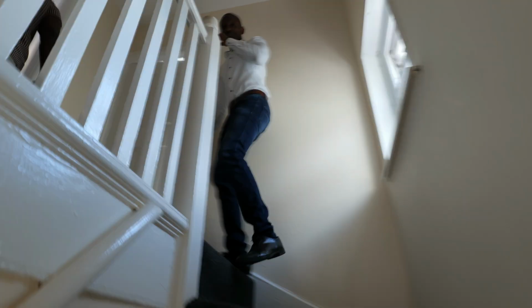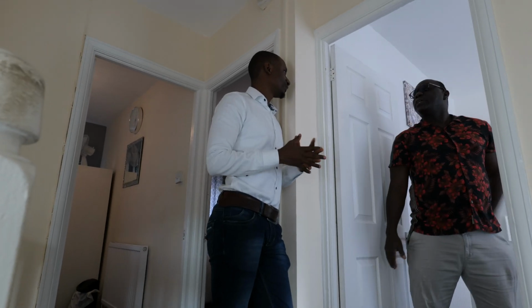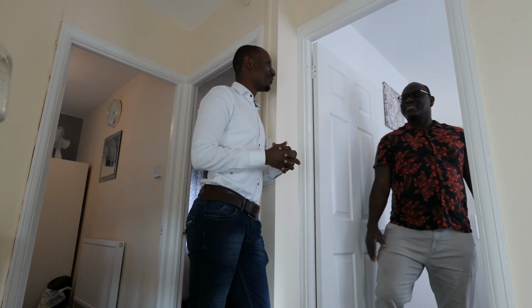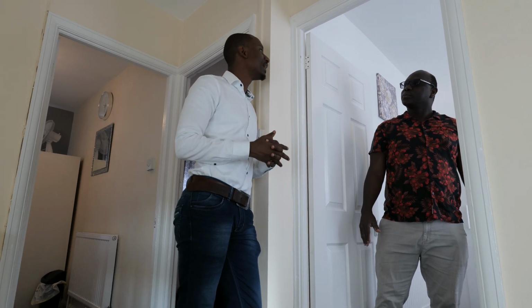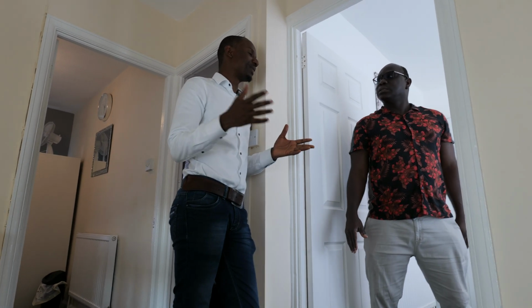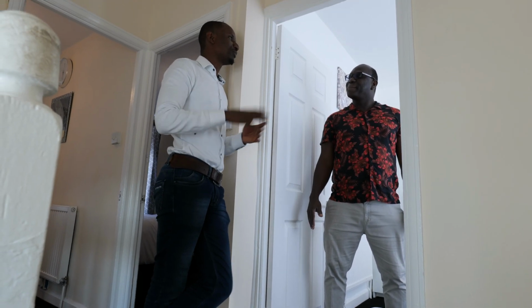So basically, this is a 3-bedroom house you've secured. And for those who think you can only do it in apartments, this is one of the reasons I wanted to show this as a showcase, for people to understand that it doesn't have to be an apartment. It can be a house as well that you can use as holiday let or service accommodation. It's a great example. So show me around.